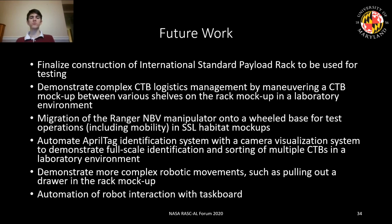Finally, we would also like to demonstrate more complex robotic movements, such as pulling a drawer out from a rack, and potentially even automate some basic tasks and interactions with the task board by the robot.